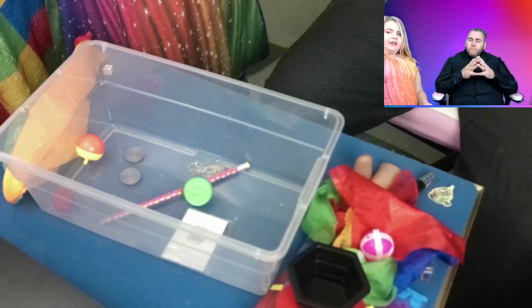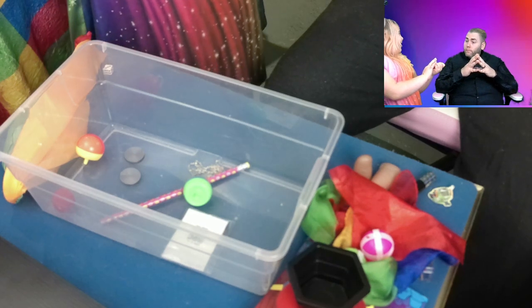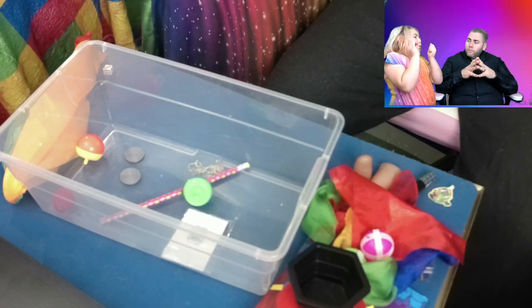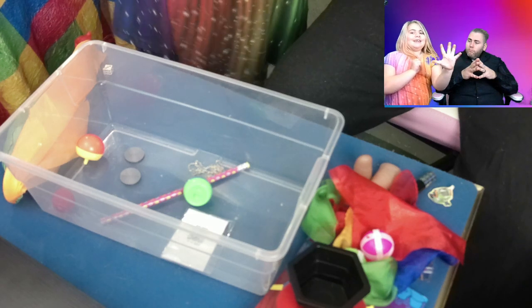So I take this one die and put it into my hand, and then I close it up, and then I blew it, and then it disappeared.